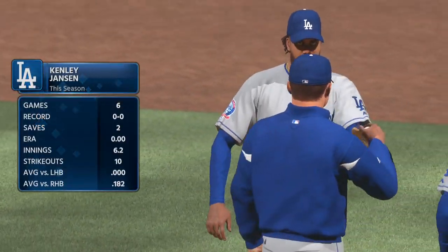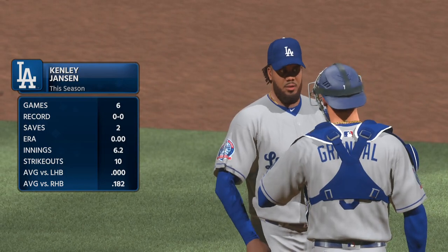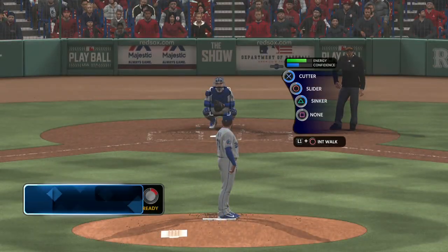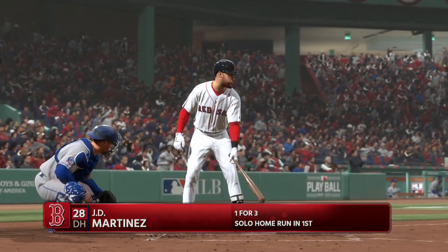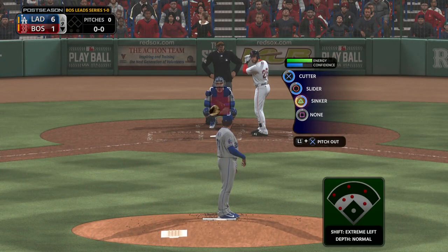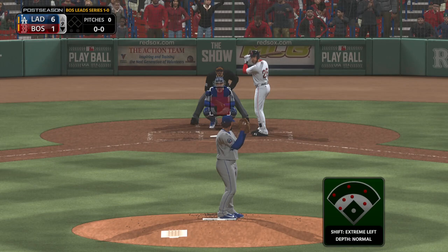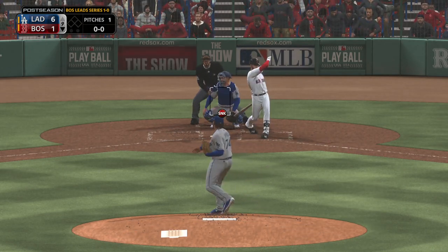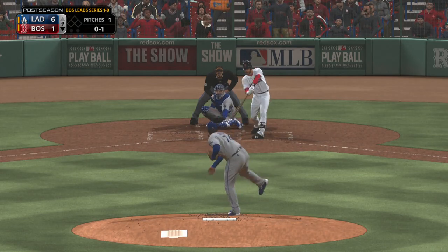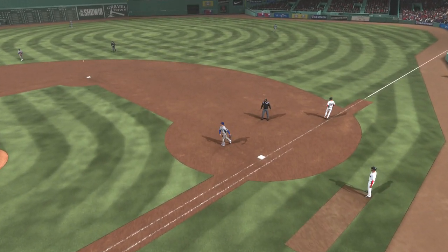Kenley Jansen takes the mound here. Not a safe situation, of course, because of the big lead, but he'll try to finish it out nonetheless. Here's J.D. Martinez. He's working on a 1-for-3 thus far. Designated hitter, J.D. Martinez. And now a pitch on the way. Very weakly on the ground, but that one rolls foul. The 0-1 pitch. Goes down and gets it as this is bounced to short. Machado has it. And there's one gone to start the bottom of the ninth.